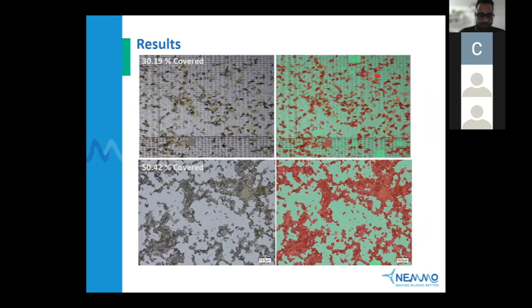Same with the control here, although the surface chemistry of the control has some effect here, you can see large clusters of cells and in great numbers.